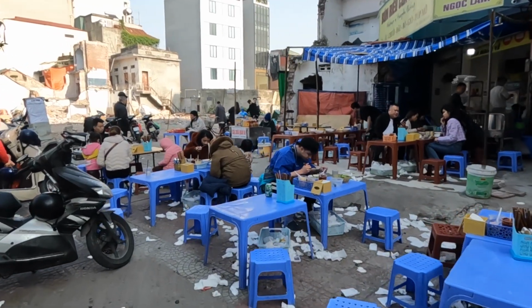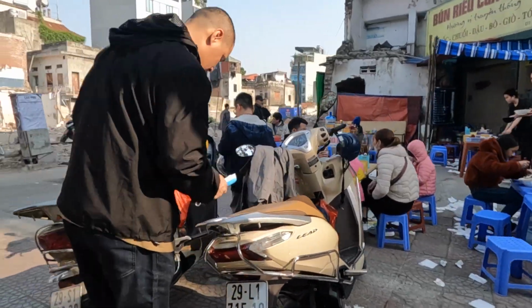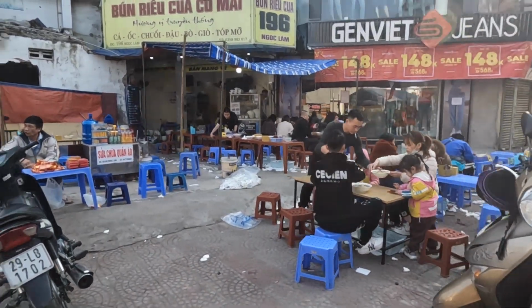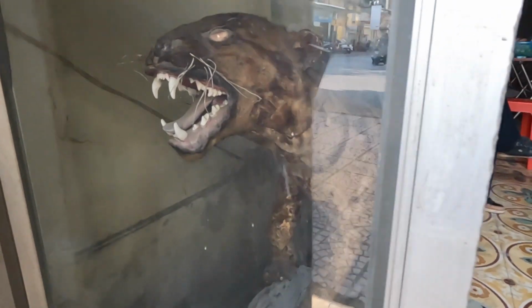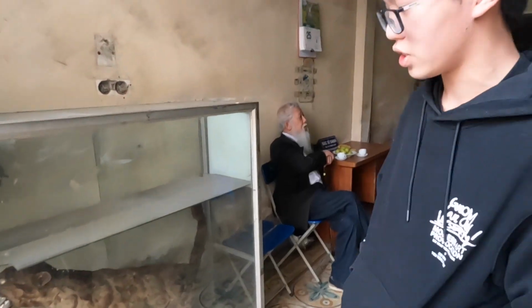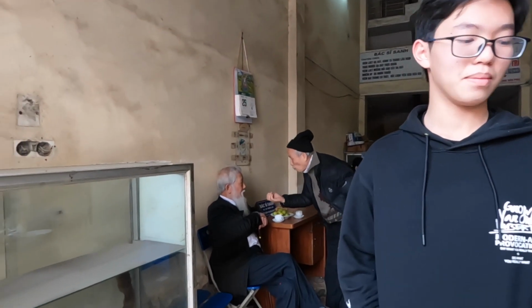Here you can see everybody's eating. The guy's smoking a cigarette while he delivers the soup. Oh, I found a cat. Look at this thing. It's cool. Dinosaur eggs, maybe. No dinosaur. What is this? It's a cat. A big cat. Is this a restaurant?